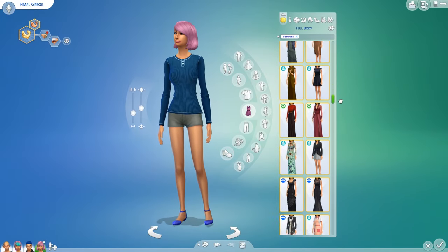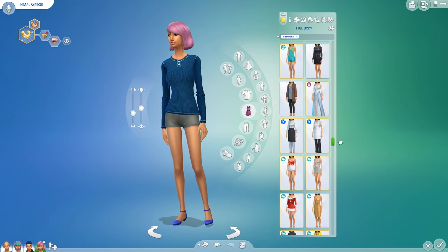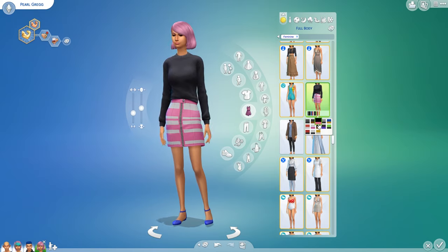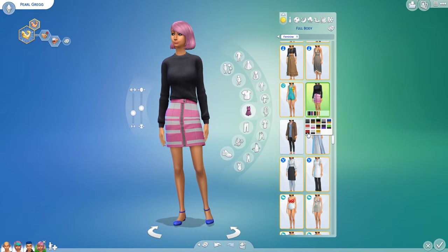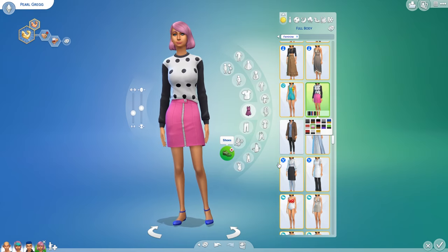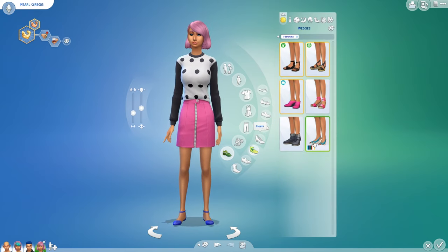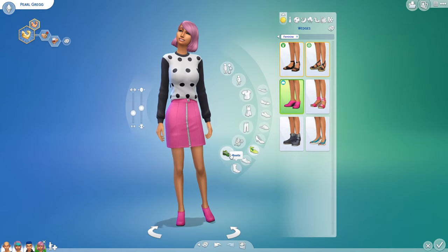Really like the Island Living stuff that came with the expansion pack. So I'm just gonna try to look up. Oh, and I love this. I love this. Okay, we could. Yes, you're so cute. Oh, I love this much, much more. Oh, this is perfect. Okay, we are gonna go with this. And I think we are gonna try to see if there's any pair of shoes that I like. Yes. Okay, these are really good.